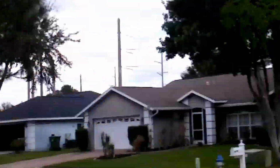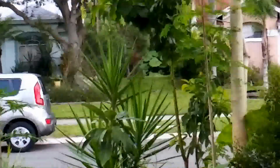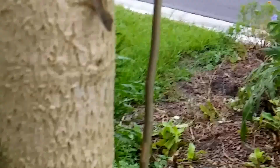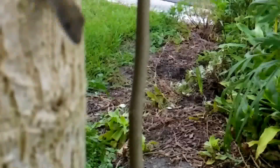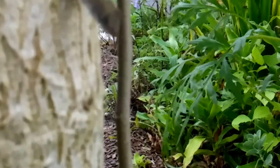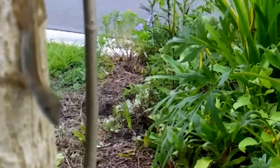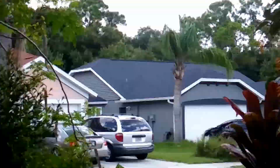That was pretty cool. I hope I got that on camera. He just jumped. I think I was out of focus. But he jumped. I swear he jumped. He did like the Superman jump. See, the animals are getting to know me out here.